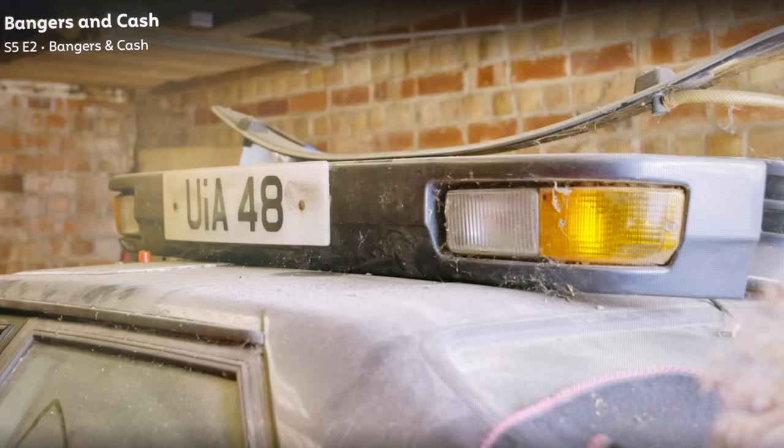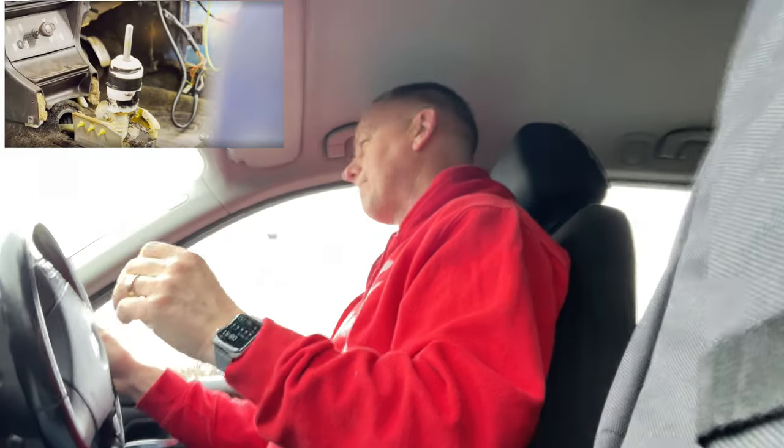And he bought the Audi Quattro 1980 back in season 5 episode 2. It was a bit of a shed, but he's completely restored it, and this is the first time the car's going to be out at the show. So I'm desperate to get over there. I've not seen it yet. I've seen loads of build pictures and I've been following the story, but I've not seen it completed. So yeah, I'm really looking forward to going and meeting him and having a look at the car.